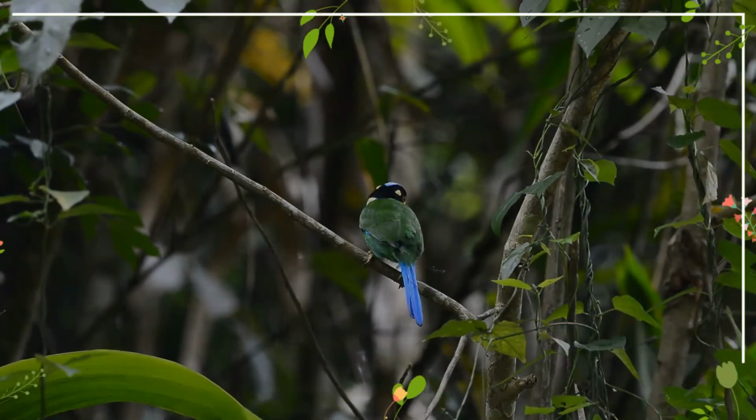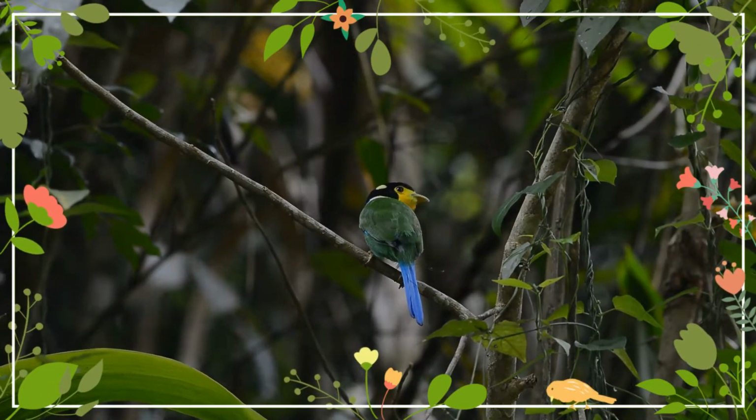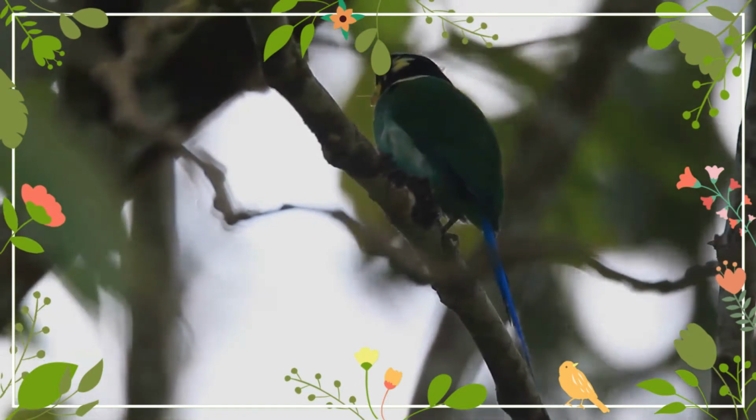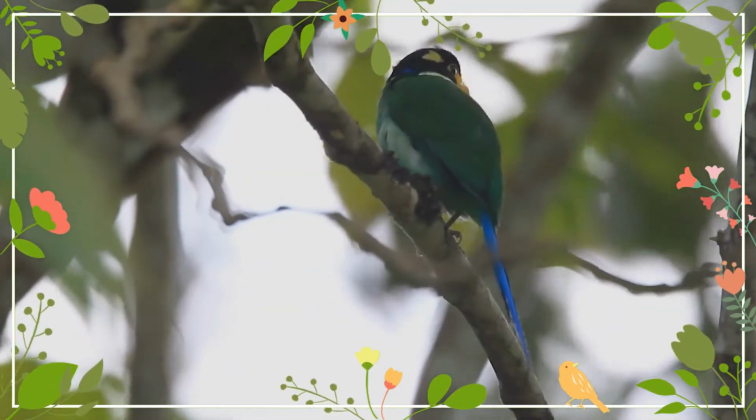It builds a pear-shaped nest in a tree. The female usually lays between 5 and 6 eggs that are incubated by both sexes. Both sexes also help to feed the young.